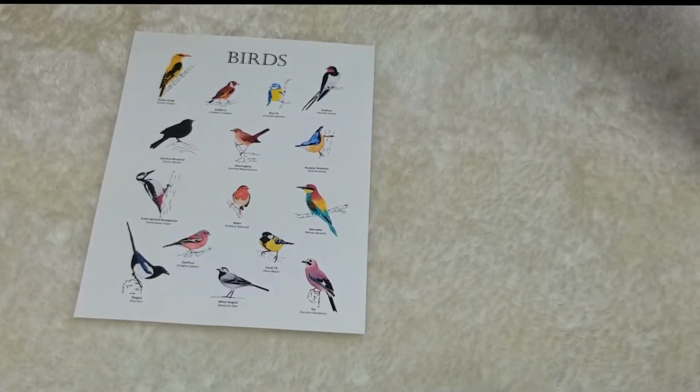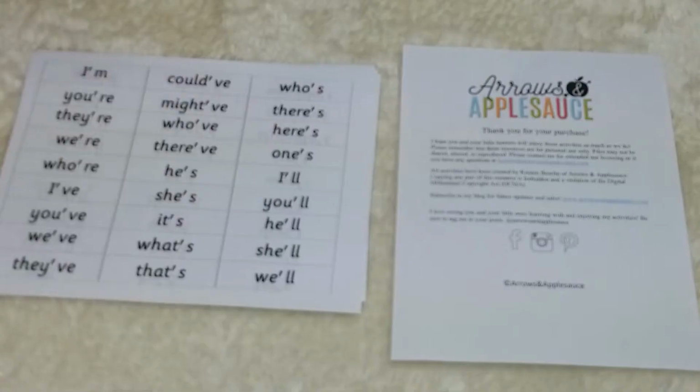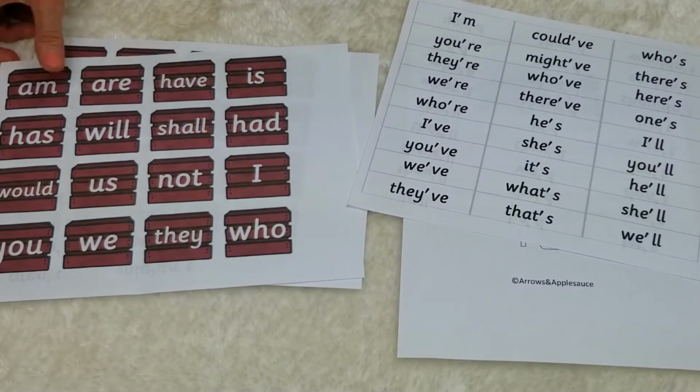Here is one of the bird studies. This is all they printed off for this study so far. And here's some contractions, so you can set that up as a game and have your kids do it. Oh, I thought that was a lot of fun.